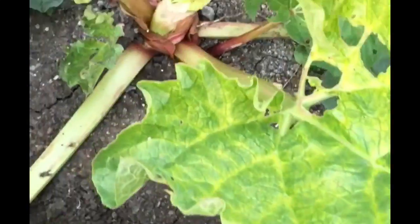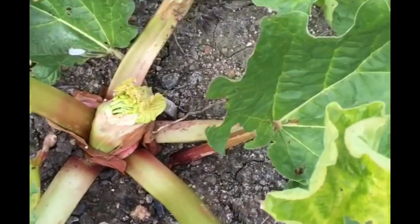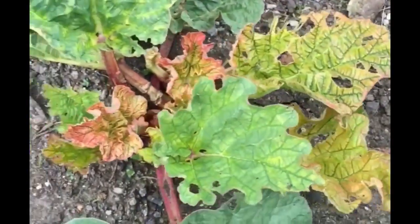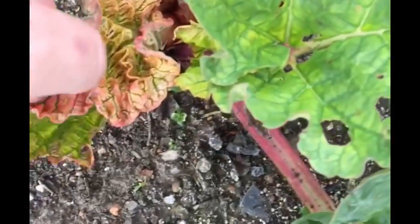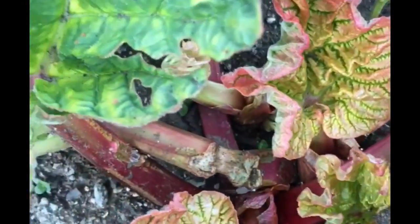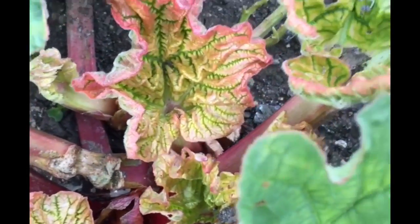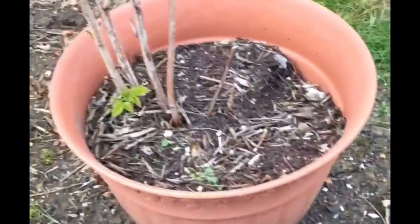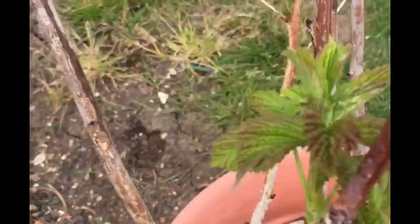and addressing. And again, these ones are all fine as well. These are doing great. And even the little one's getting damaged. What's going on? Has anyone got any ideas on what I can do to stop it? Raspberry plant is doing great as well.